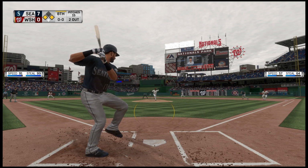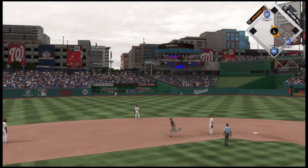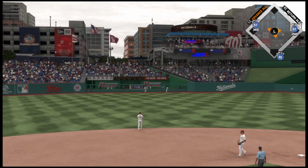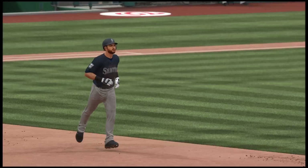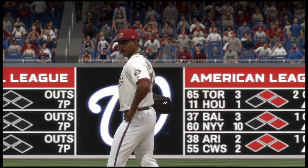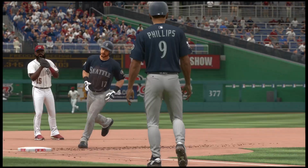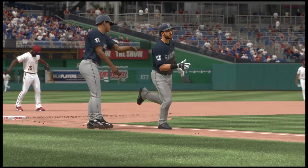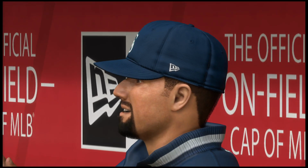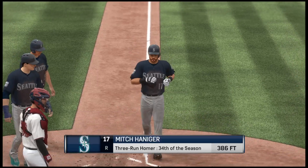Into the box, Mitch Haniger. He's running towards 2nd. There's a swing and a high drive into left center field. Gone! So a 3-run shot to left center. 34 home runs now on the year as the blowout continues.